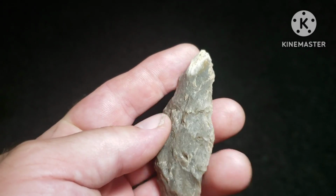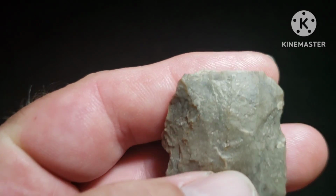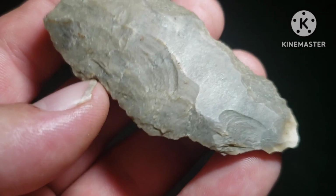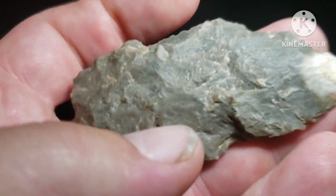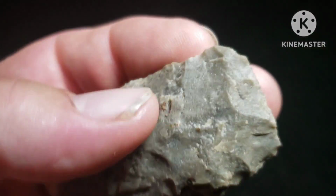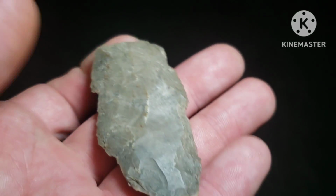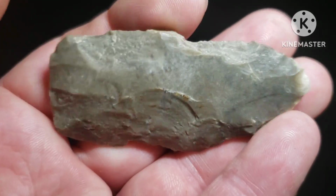Alright. That is all cleaned up. That's some pretty good working on it. I don't know. Looks like they had a hard time with it. Pretty good size anyway. Cool find.